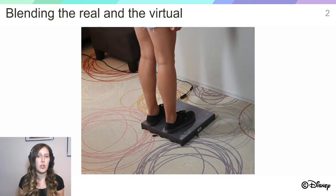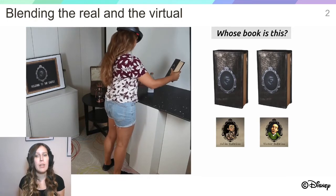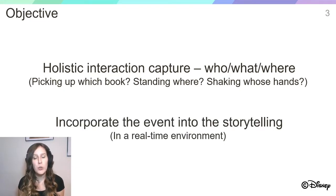This overall interaction capture problem can easily become even more complex once there is occlusion or when there are similarly looking objects present. In our work, we wanted to find a capture solution for holistic tangible interactions, which could single-handedly cover all the scenarios from the previous slide. Ultimately, we wanted to find a capturing technique which could tell us who is doing exactly what and where, so that we could incorporate these events into the storytelling of the application for a better and more immersive experience.